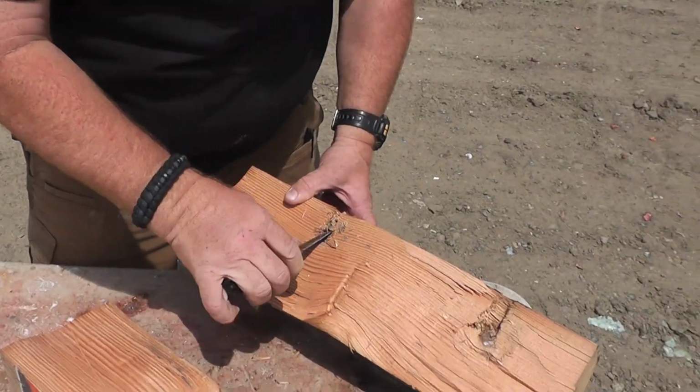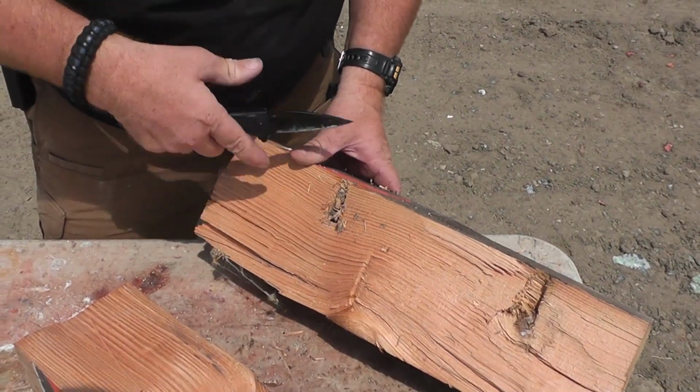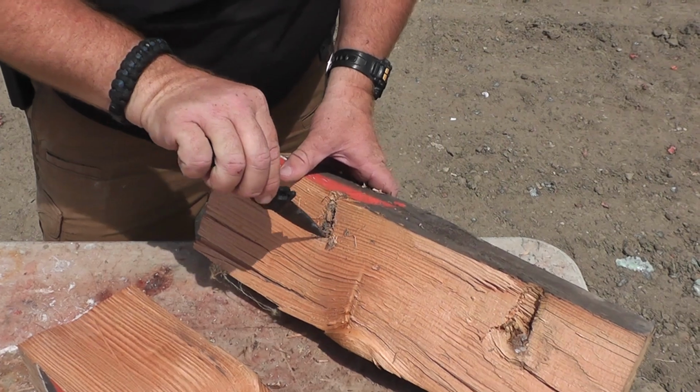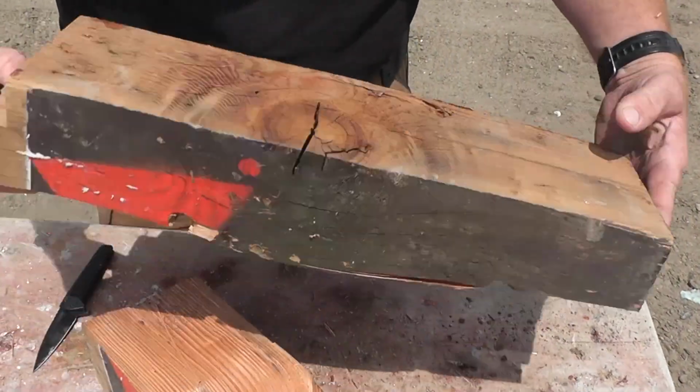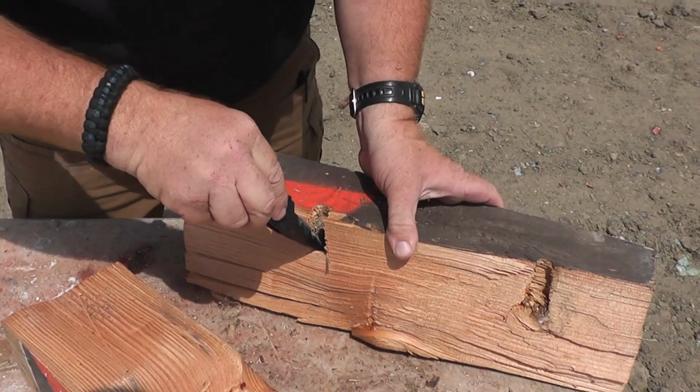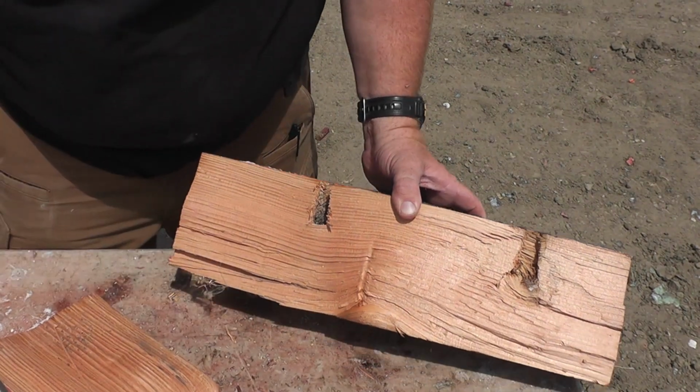That was a perfectly good piece of wood. I'm going to have to recast that now. Yeah, but look, now you've got a cigar holder. Or something. What are you going to do with that block of wood?